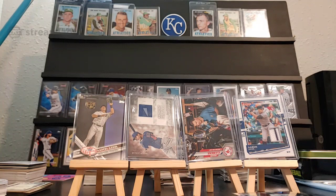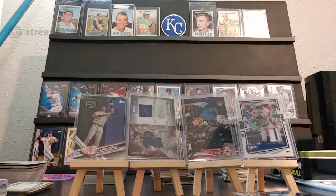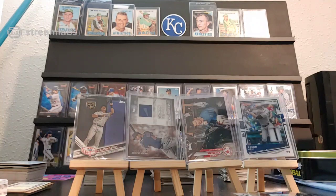It's a Kirby Puckett. I found a few Pucketts here. I think I'm getting ready to hit the end of my pile here.